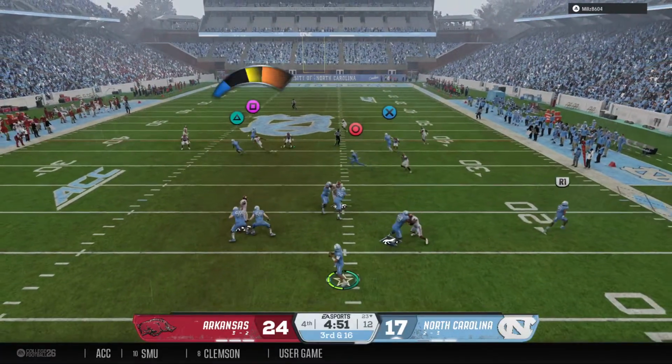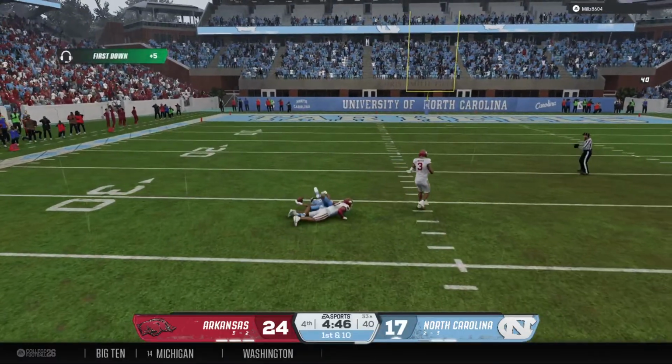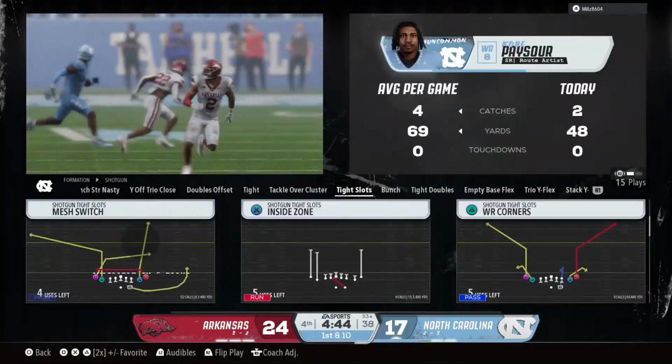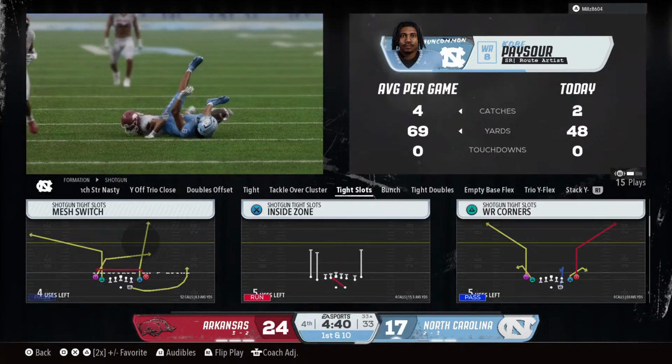On third and long, doesn't need to take the check down. He's got it along the sideline. And the tackle is made, but not before that completion gets them 30+.